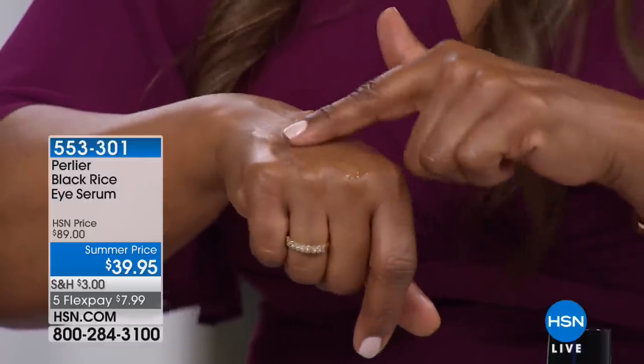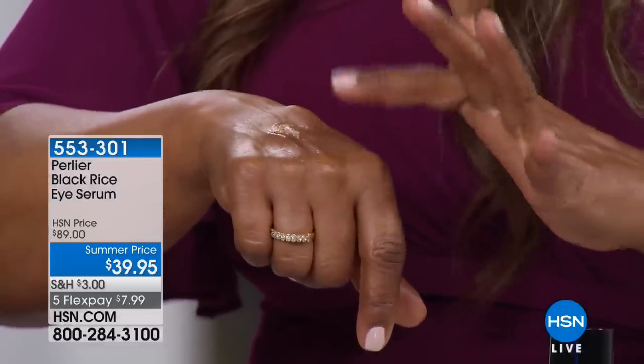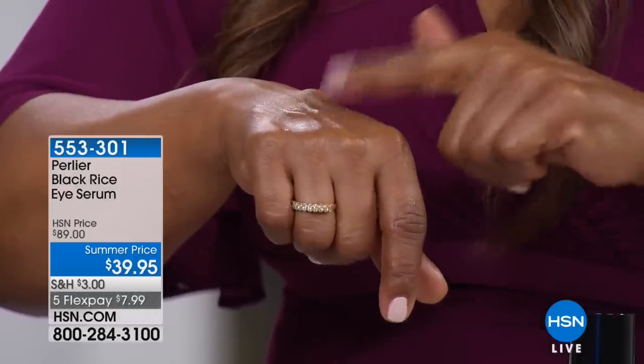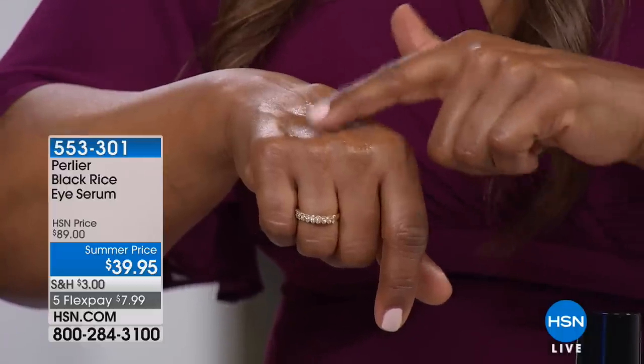And it's really cooling to the touch, which helps. It's like ice. It's a clear gelée. I didn't expect it to be that cool. It's from the witch hazel plant, which is very cooling, very soothing. So as soon as you tap it around the eye area on the bottom and on the lid, you're going to feel that wonderful cooling effect.